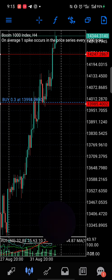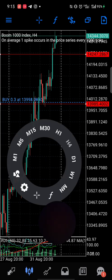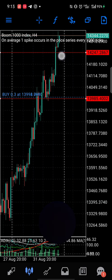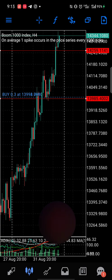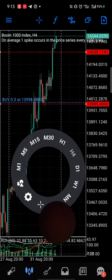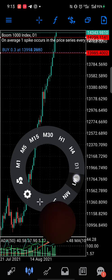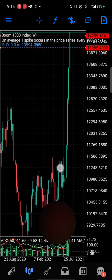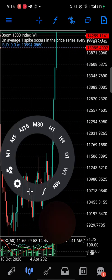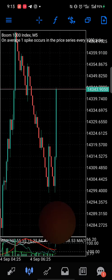But since it's still going up, guys, I'm on this trade. As it continues to go up, I continue to increase my stop loss. I push it towards the direction of the market as well. That's how I'll continue to make more profits, guys, because I plan on keeping this trade since the Boom 1000 index has been on a massive uptrend for weeks now.